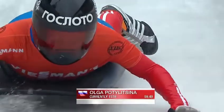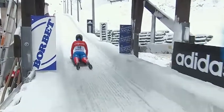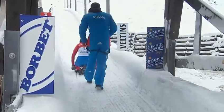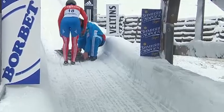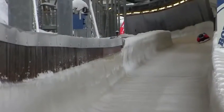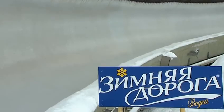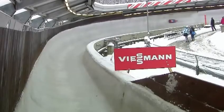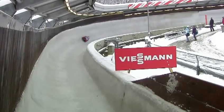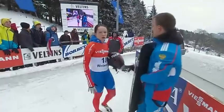59.49 slide for Olga. And that puts three athletes behind her. She's in 15th of our 18 sleds so far, but you don't have to speak Russian to understand that body language. That was one of her better exits. Plum centre down the track. Good line into corner 9. It was okay. Look how far up does she get? A little extra height at the end, but not too much to control.